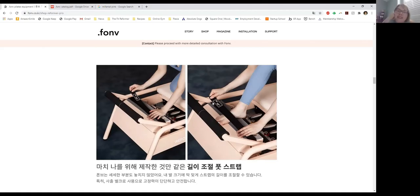Oh, the more we look at it, it is adjustable, but to me this is like calling home the Allegro 2. To me, this is very similar. The foot strap placement, or the safety strap placement.